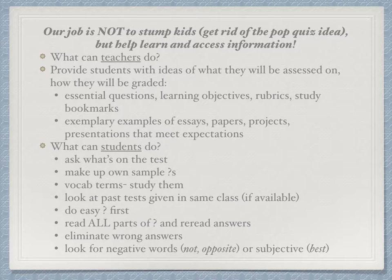So these are the essentials of what we need to remember and provide for our learners in the area of test taking and using the test book.